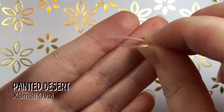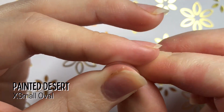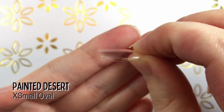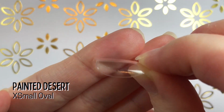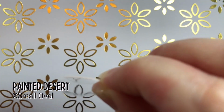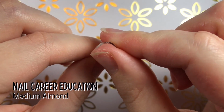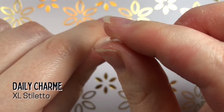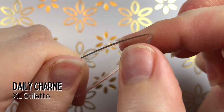The only thing I don't like about these shorter shapes, especially with the extra small oval and the short squoval, is that they are kind of thick at the cuticle. Not only does it not go straight down, it literally bumps up. Again, I compared 3 tips from each brand just to ensure that the brand is consistent and I'm not just getting a kind of dud shape.